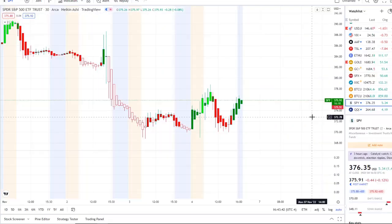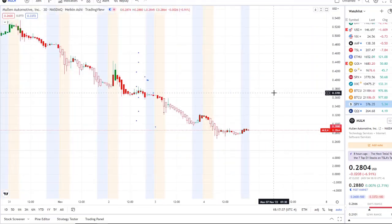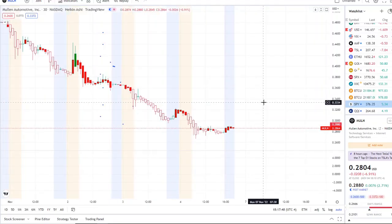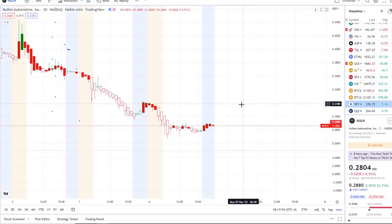Let's jump into these charts. So here we are with MULN stock, Mullen Automotive Inc. And as we stated earlier in the video, fighting to stay above that key support down here of 25 cents. And right now in the after hours, trying to bring itself back up to 28 cents, and it rejected it in the middle of the day. And in today's video, we're going to break it all down and what's going on here and what article just came out recently with big news with MULN stock.